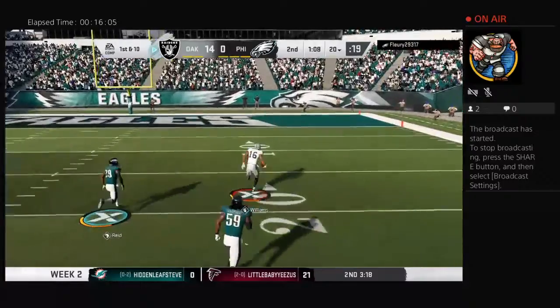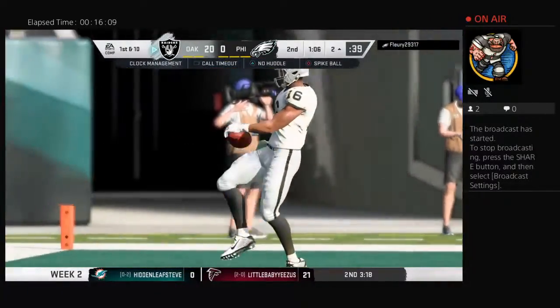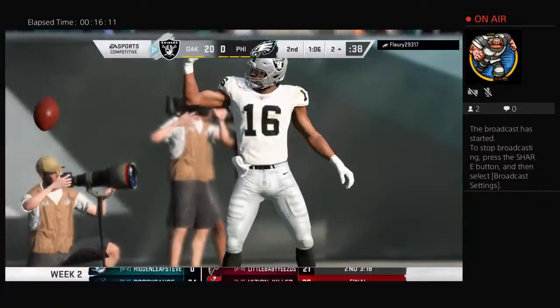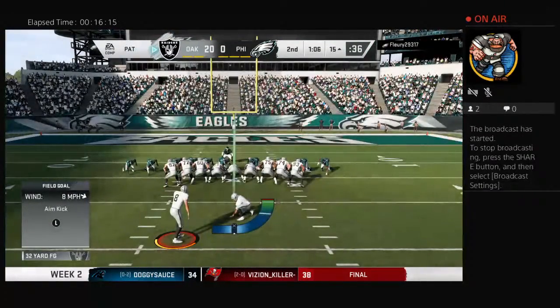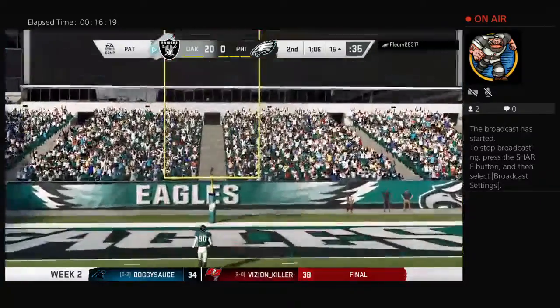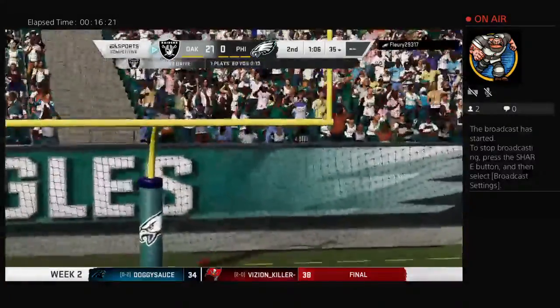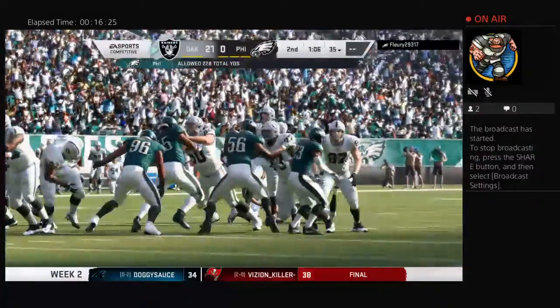And this will be caught at the 30. And all the way in. Touchdown, Oakland. Tyrell Williams, an 80-yard touchdown. And the Raiders able to extend that advantage. Extra point by Carlson, up and good. And that makes the score 21-0.